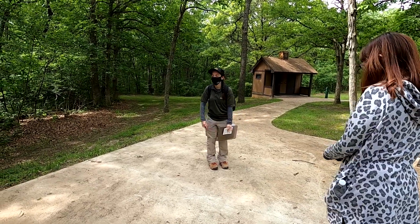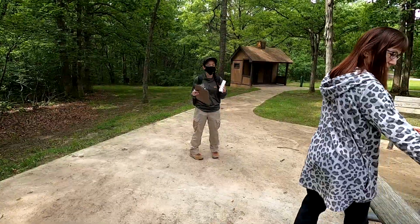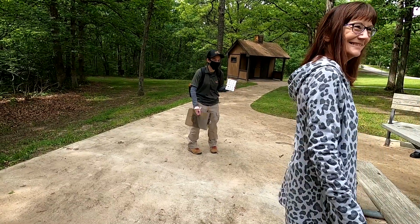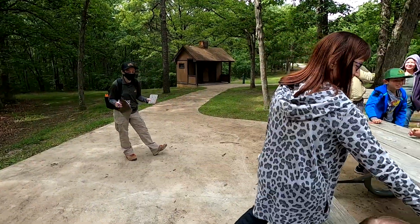So this is a guided hike of the Oak Trail. It's going to be really casual. There's lots of spider webs. Web right here, with the spider right there. Yeah, there's a garlic one right there. Oh yeah! So lots of different spiders.